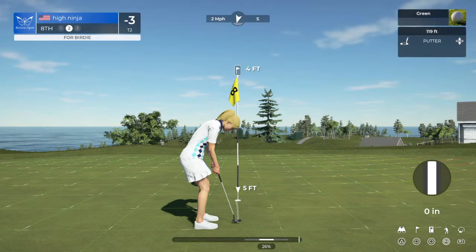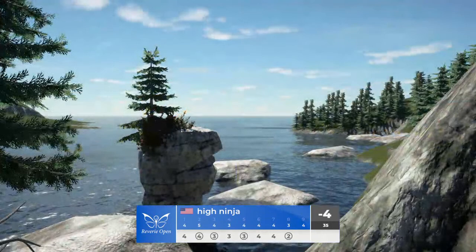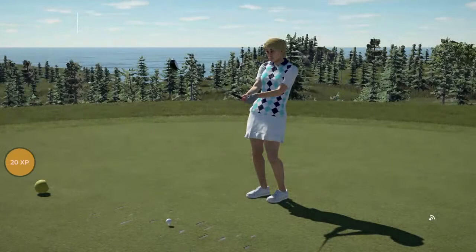And with that, that's their fourth birdie. And that will take her to four under. She finds herself in a share of the lead. Always positive coming off a birdie. Let's see what happens here.